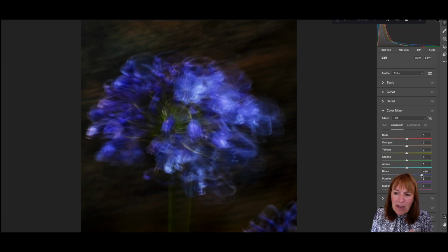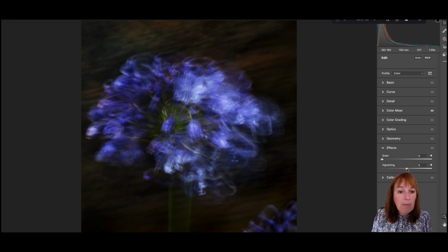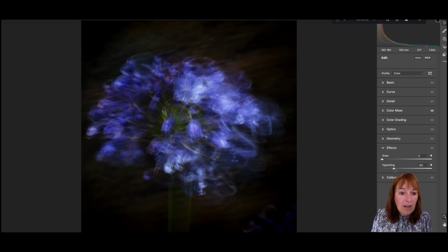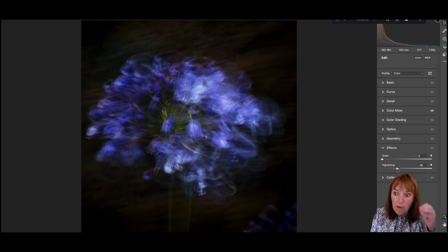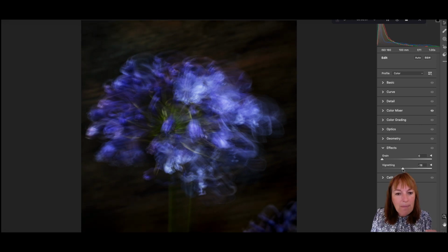If I up the saturation of the blues. We know the blues are going to be a dominant colour here. Far too much. I might make it pop slightly here. I'm going to go to effects, and I'm just going to play around with a vignette, because again, that's going to draw my eye. I don't like any vignette that you can really go, oh, they've put a vignette on. So I might just go for something like this. If I turn that off and on, off and on.